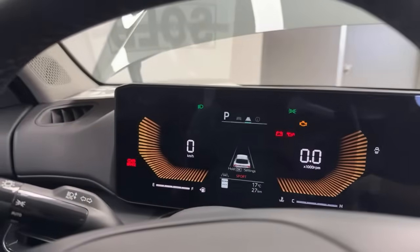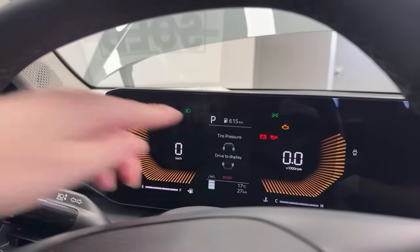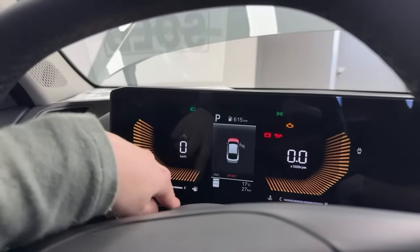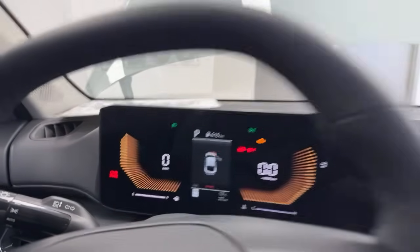You're also going to be able to see which safety features are enabled and also information like your tire pressure, and then just general information such as mileage, exterior temperature, we're inside right now, what mode you're in, and also what safety features are enabled down at the bottom too. So lots can be seen from here just from the driver's perspective, which is something I really like.